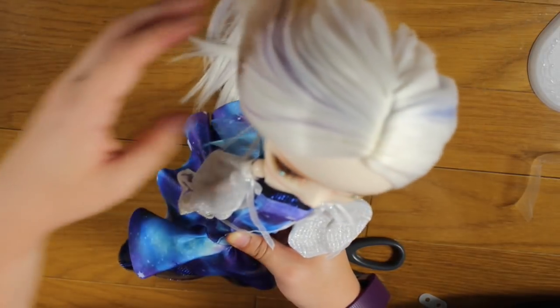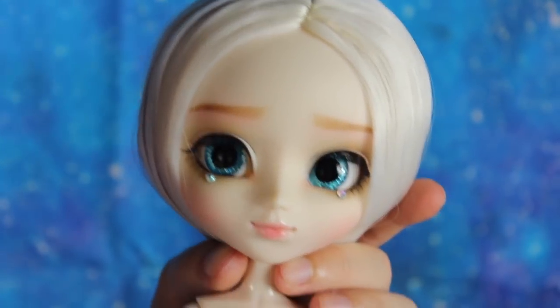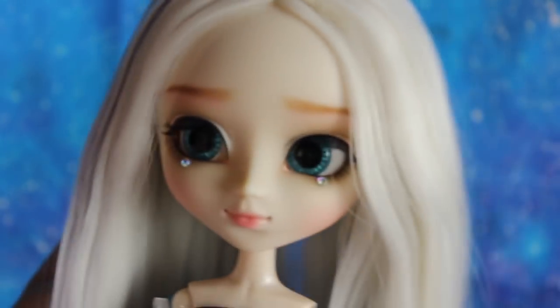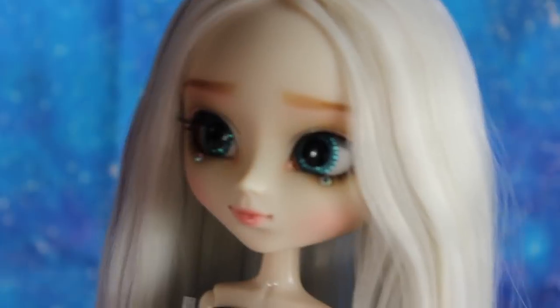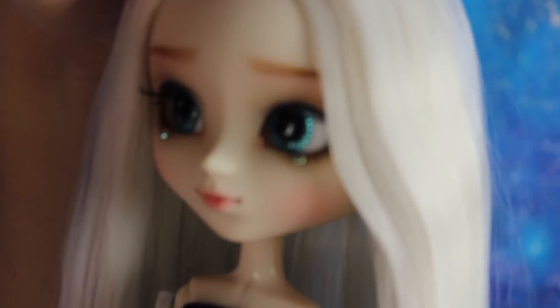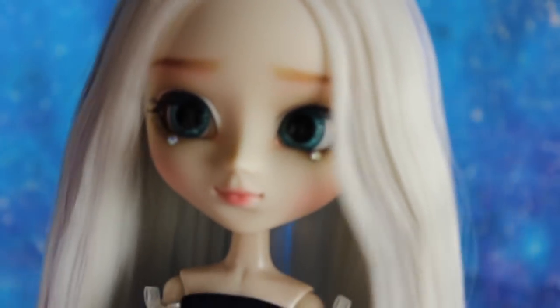Okay, so what I'm gonna do now is zoom in on her and show her to you from close up. So guys, here is Pullip Étoile. And for those of you who don't know, étoile means star in French. So her name is Star in French, Étoile. So first we're going to talk about the wig. She has a nice quality wig. You can still see a little bit of the wig cap at the front. But I guess if you let the hair hang down properly for a while, it's going to disappear a bit.